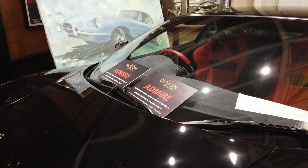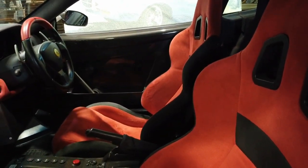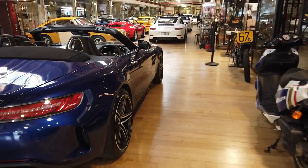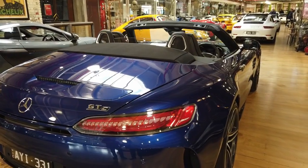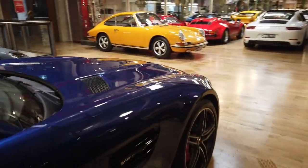And I got to tell you, these Ferraris, absolutely gorgeous. Look at this. This is a, look at the sports seats. Sports seats. That's beautiful. Ooh, nice Mercedes-Benz. Nice. Look at this. This is the coupe version of the, look, it's a GTC. Look at this. It's not a coupe, it's a convertible.